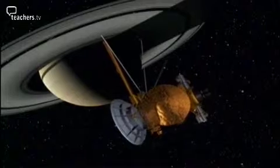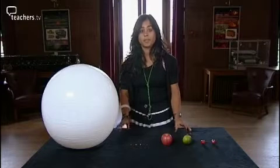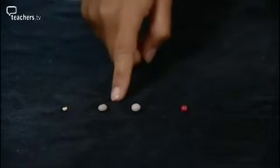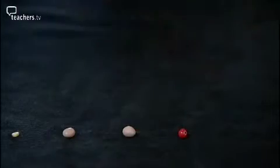But we should not forget that sending a spacecraft to another planet is no easy feat. What I've got here is a scale model of the solar system using different foodstuffs to represent the different planets. Here we have the Sun, Mercury, Venus, Earth, Mars, Jupiter, Saturn, Uranus and Neptune. Now this gives you a rough indication of how big the planets are in relation to each other, but it doesn't tell you how far away they are from each other. I really want to show you this because then you'll see how amazing it is that we sent a spacecraft from Earth to Saturn. Now if this was Earth and if Saturn was this big, let me show you where Saturn would really be.